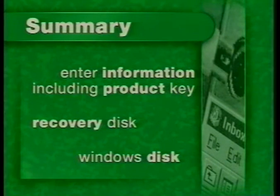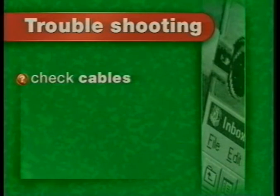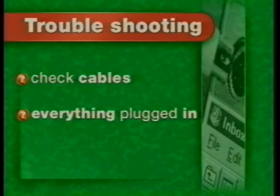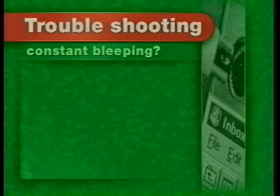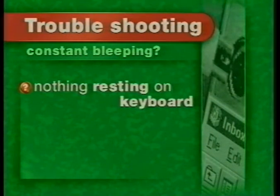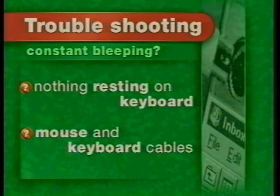Now, if you have some problems with the startup, here are some things to look at. First, check that all the cables are properly connected. And make sure that everything is plugged into the mains and that the power switch on the back of the PC is switched on. If the PC makes a constant bleeping noise when you switch on, make sure that there's nothing resting on the keyboard or that the mouse and keyboard cables aren't the wrong way round.